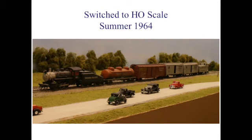My dad later on added 2 tables. So we had a pretty large layout. There was a loop and track went all the way around. And on the original table, there was an inside loop. We tried to make a yard.